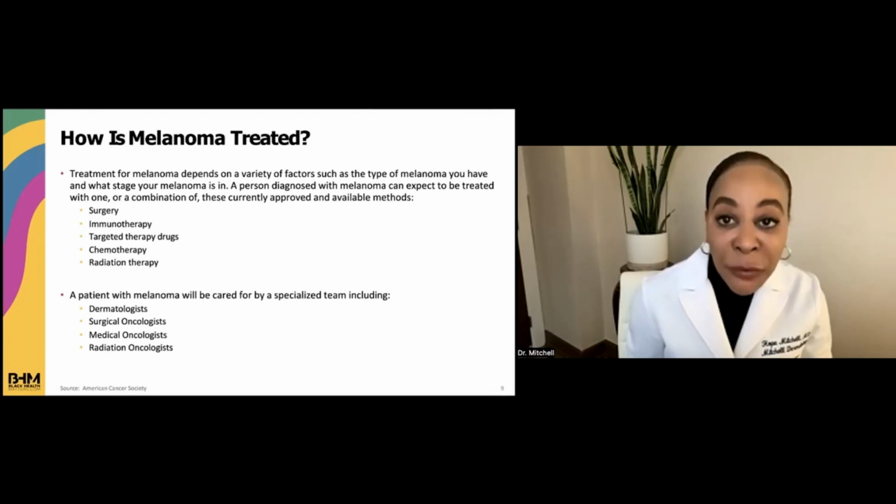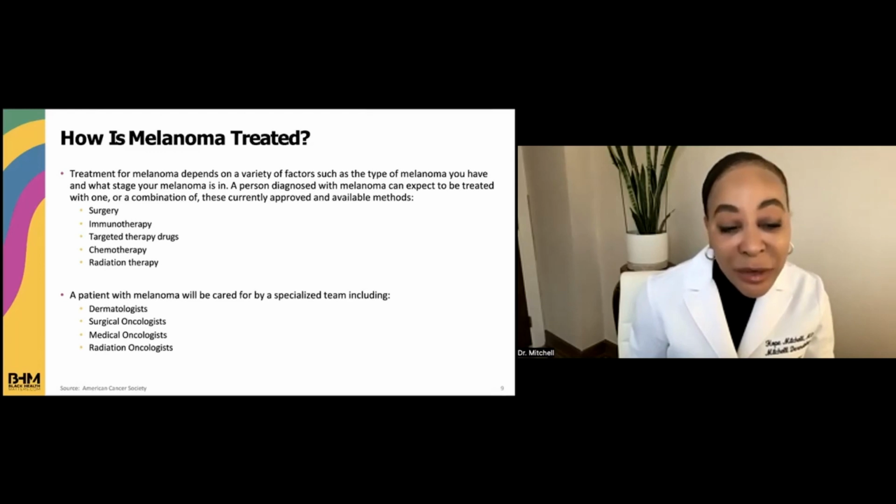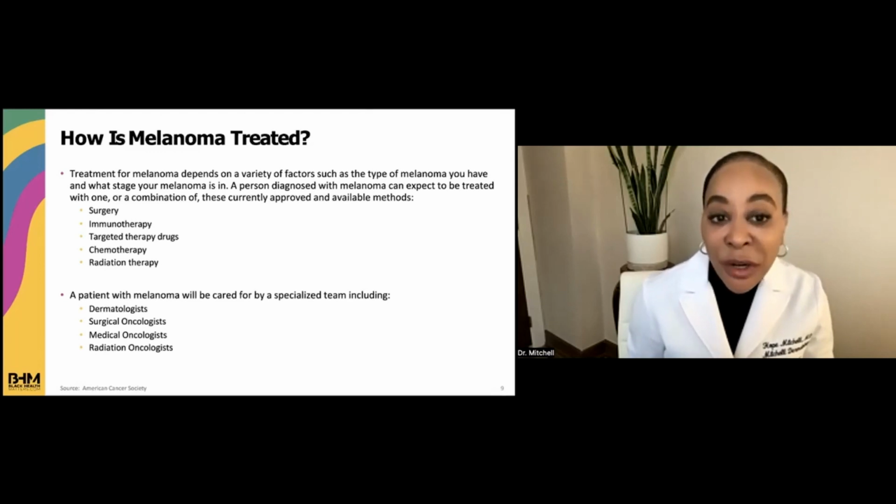You will be cared for by a team of dermatologists and a group of oncologists, who are specialists that specialize in diagnosing and treating cancer. We will likely share information in order to help you with your diagnosis.